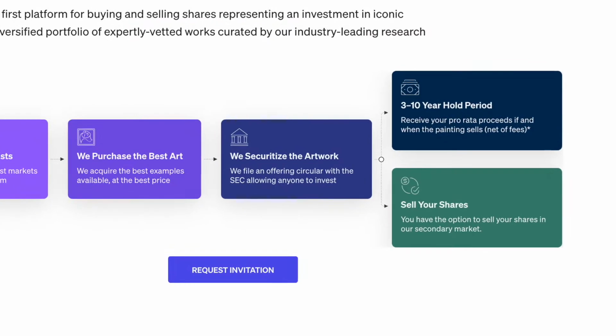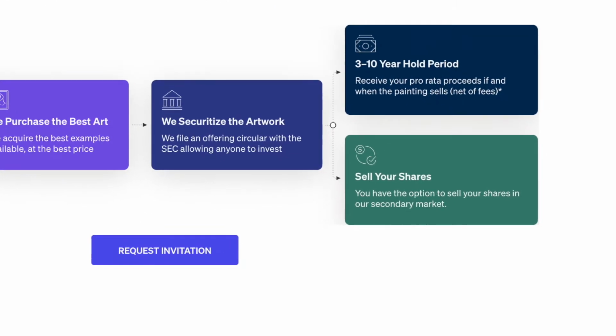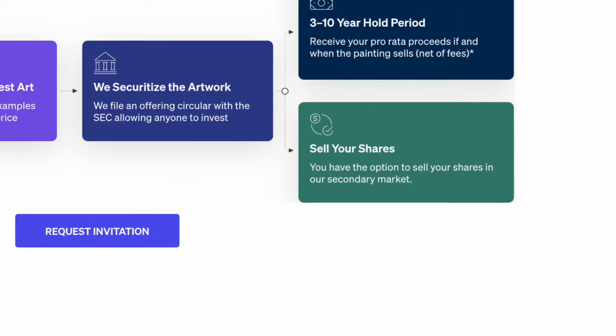But what if you don't want to keep your money locked up in a piece of art for what could potentially last a decade? Can you exit your position early? Well, yes, Masterworks offers a secondary market for posting buy and sell orders. The price you pay here might be higher or lower than the initial price of buying a share during an offering, but it provides an avenue for more liquidity and diversifying which assets you keep in your portfolio.